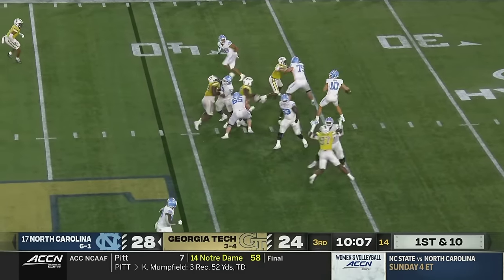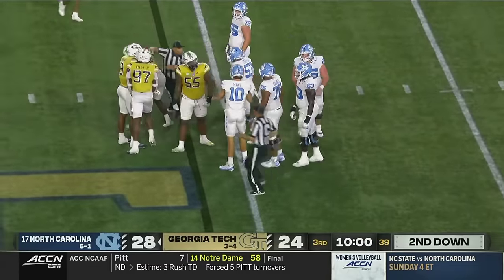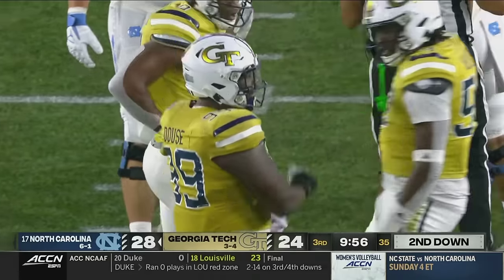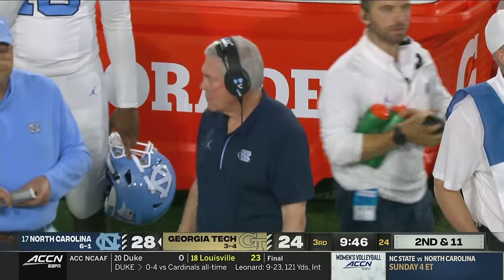Here's May. Pumps up in the pocket, brought down. It'll be a sack, a yard behind the line. And it'll be second and 11. We check with Taylor. Hanging out here on the North Carolina sideline, I just saw Tez Walker come off the field limping heavily. He headed straight to the tent with the trainers. And I'll give you an update when I have more, guys. Wow. Thanks, Taylor.